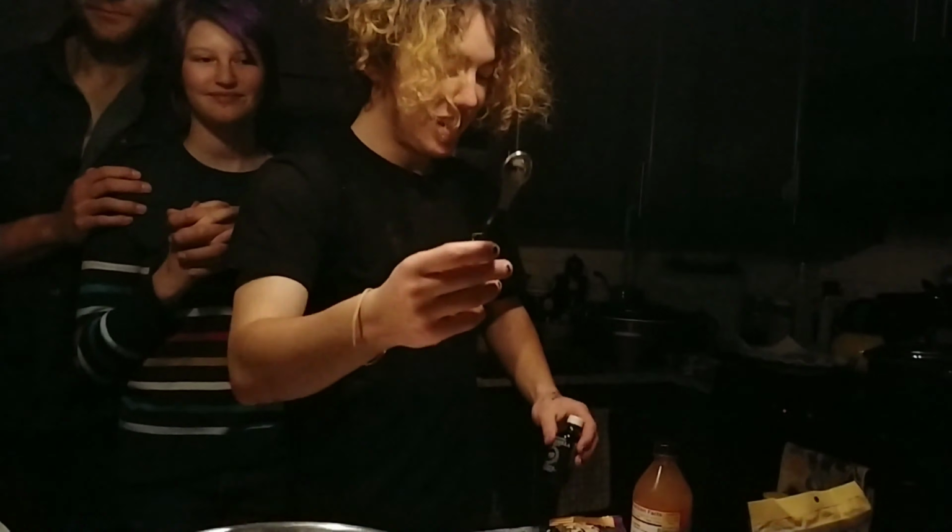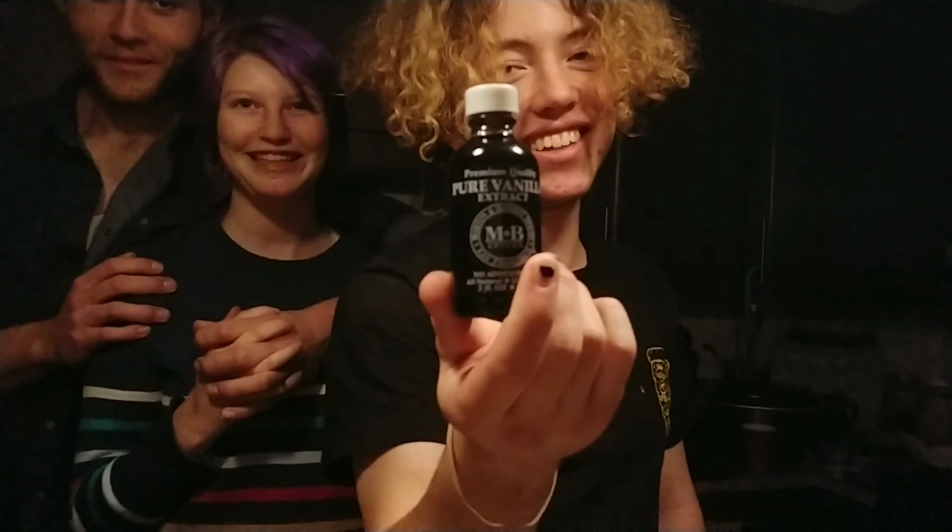And 3, count 'em, 2 teaspoons of pure vanilla extract. Pure vanilla extract. Greatest form of extract. Premium quality only. Yeah, that's the only way to go.